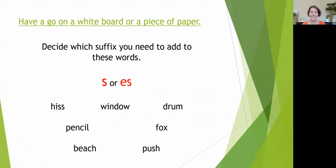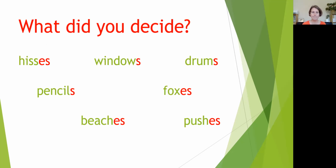Well, I wonder how easy you found that. Did you find it really easy to choose which suffix to add? Give me a thumbs up if you did. Did you find it a little bit easy, a little bit tricky? Middle thumb for that. If you found it really hard, give me a thumbs down, but I'm hoping you didn't find it really hard because we've had a little bit of practice, at least with the S already, haven't we? So let's go through the answers.